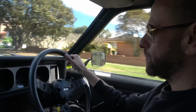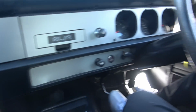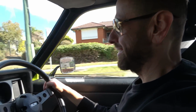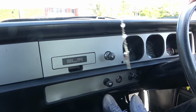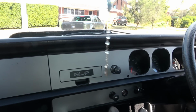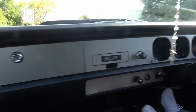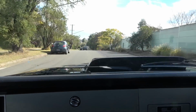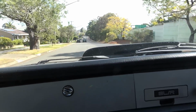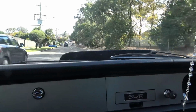Mate, it sounds insane. And ladies and gents, you know what I've noticed? This guy knows what he's doing, ladies and gents. I don't need a radio. I listen to my exhaust sound and the engine. Yeah, don't need the radio, mate. And there's no radio in here. That's it. You don't need it. Mate, you've got the best sound as it is. Whoa, yes sir. You've got the treble, you've got the bass and the mid-range. It's all there.